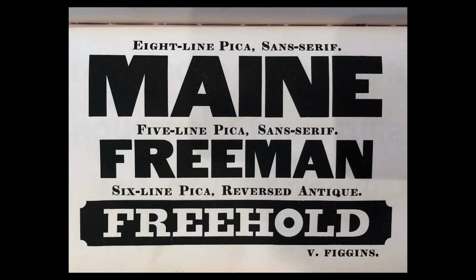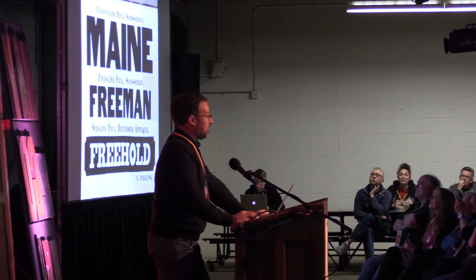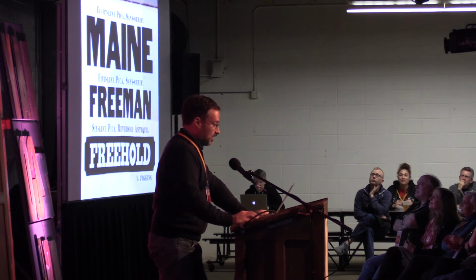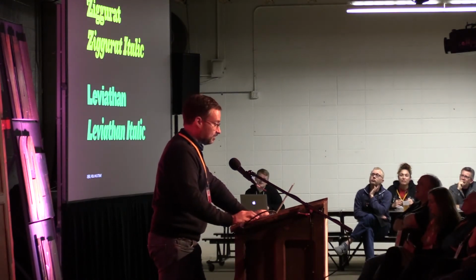I love these. I love the way that capital M looks like a slab serif M that somebody's taken a saw to. I think it probably was. Gail and I talked about doing some more typefaces for Rolling Stone based on these kinds of things. So Ziggurat inherited a sans serif cousin called Leviathan.